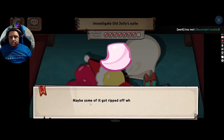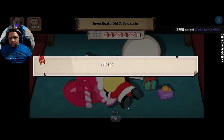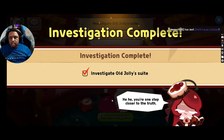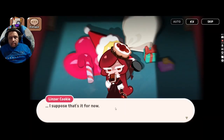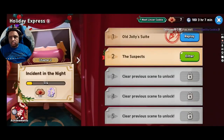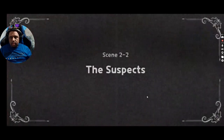And then this is the last one. Maybe some of it got ripped off when Old Jolly fell. Old Jolly's white beard? Oh, Old Jolly. And that's everything. So, end of the investigation. Alright. You're one step closer to the truth! I suppose that's it for now. Suspects, Chapter 2. It's really good. I didn't fully complete it, but, you know.